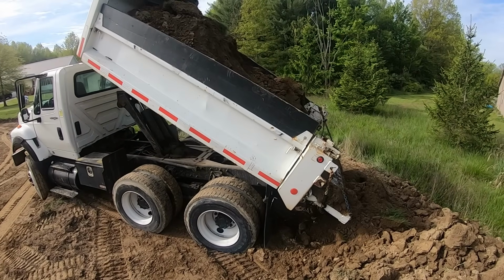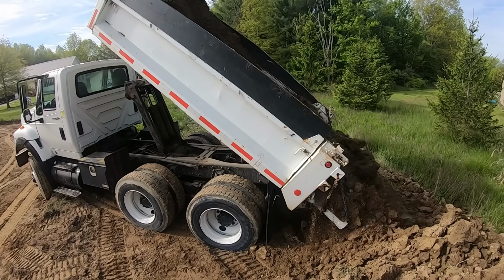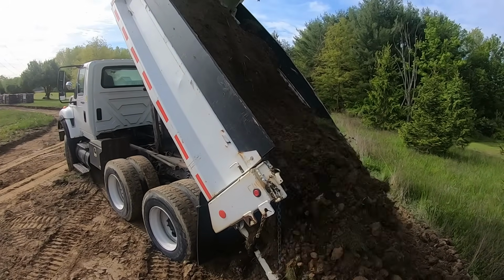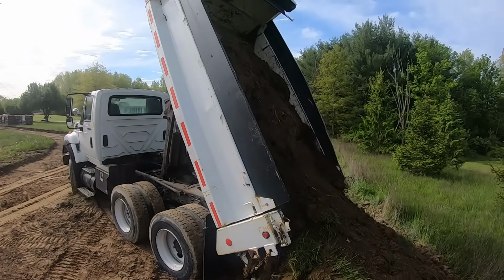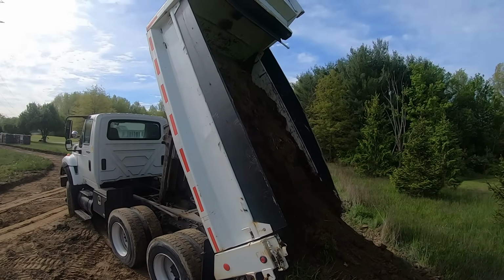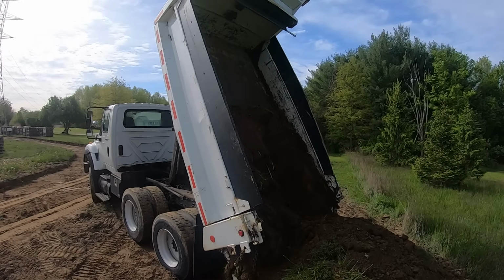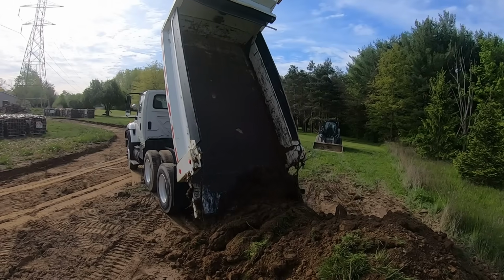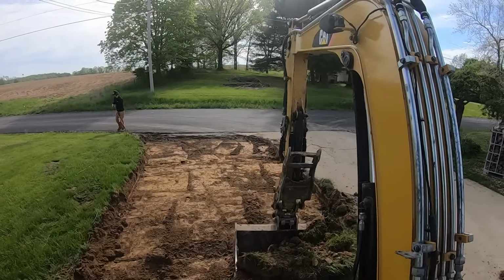Keep going up. Yep, take her all the way. That's it. All right, go ahead and pull forward so the rest of that dirt can fall out. Very nice. You can go ahead and let the bed down now. Back up front to do it all again.